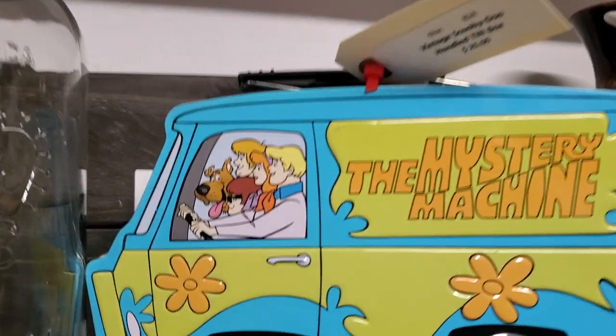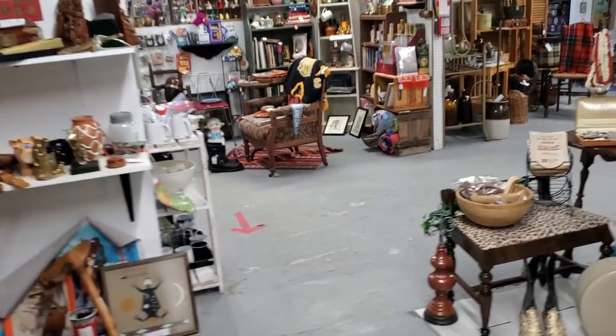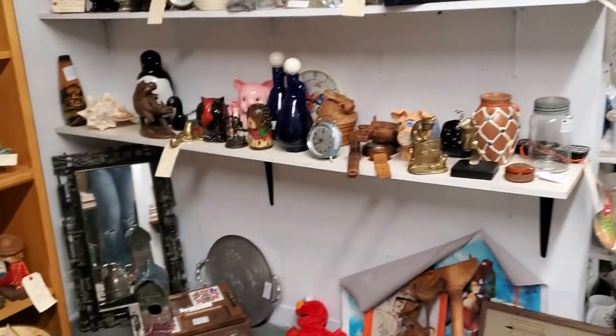Yeah. There's a Mystery Machine Scooby-Doo lunchbox. Oh, that's cool. Yeah, my wife actually has one of those from years ago. That's why I didn't spend more time on it. I was like, oh, the same old Scooby-Doo lunchbox.